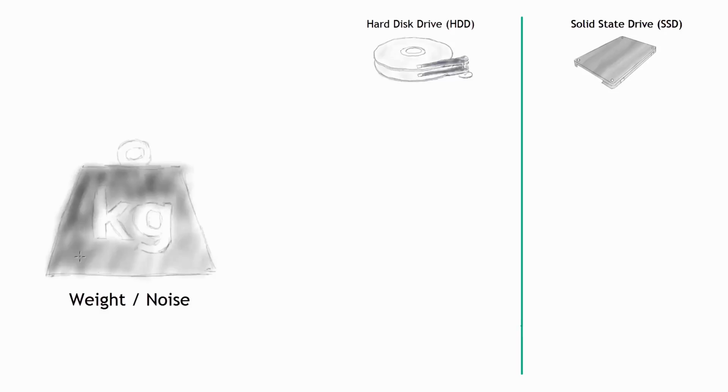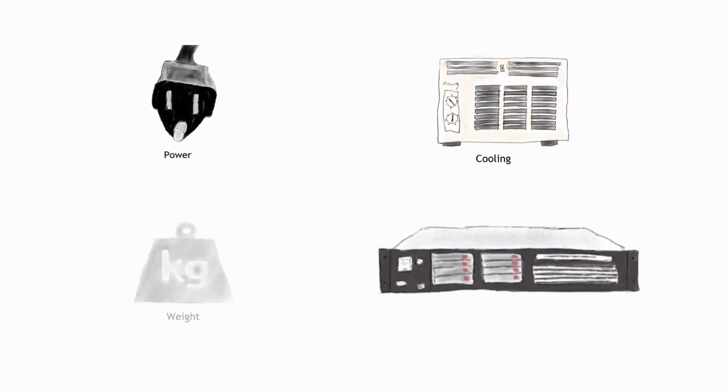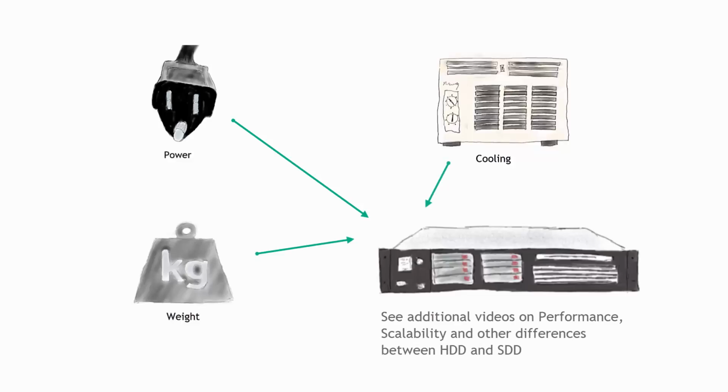And then let's talk here about weight and noise. Of course, the weight is relative to the weight of the hard drive itself. Taking 1,000 drives, it's 220 pounds. In an SSD world, that's 80 pounds. Of course, there's no comparison in noise because an SSD is completely silent. So all three of these, power, cooling, and weight, have an impact when you start comparing SSDs and HDDs.